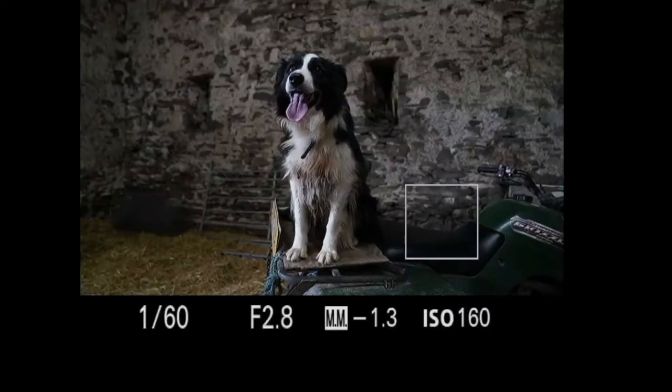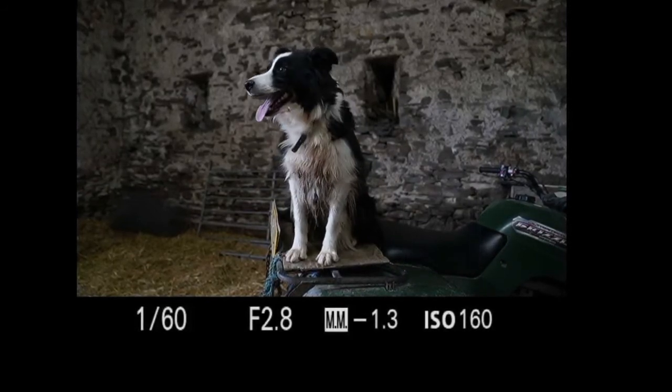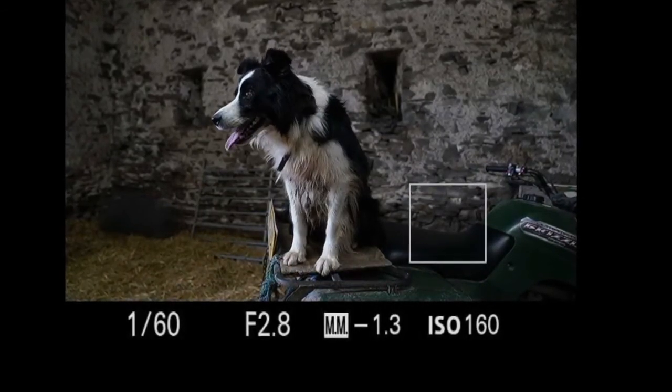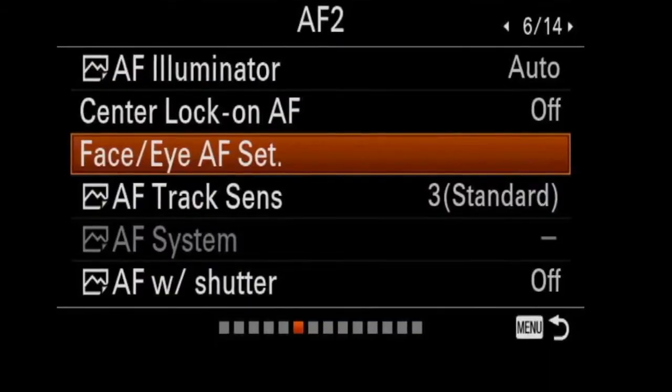So I've got Meg here in the barn this morning. Just going to quickly show you how the animal eye autofocus works on the Sony cameras. This helps me take those perfectly sharp animals eye focus shots with the nice soft background. Lie down, Meg. Meg, lie down. I know you can hear lots going on out there.